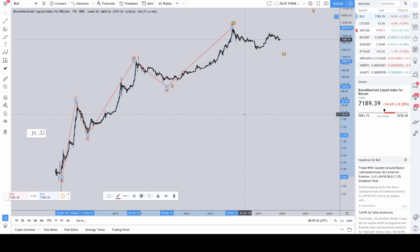So from first glance, just by looking at this chart, this is the count that many would conclude is the correct count, because it looks very clean. I would say, from a log perspective, it looks like it makes sense, right? The run up to 20K was crazy. It was euphoria. It was everything you'd expect to see at the top of a major cycle.